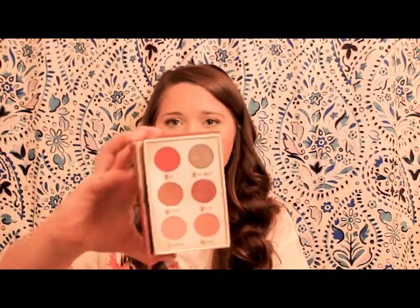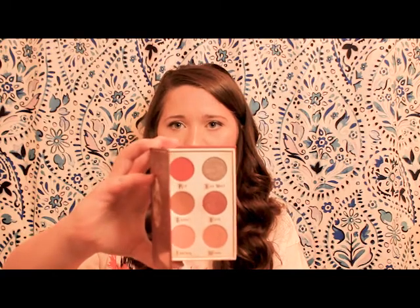Let's see. Okay, these are the last 2 palettes I have. I honestly don't really like either of these, but I got them in BoxyCharms. So this is the Fairy Tales Storybook Cosmetics. Actually, I originally got the green one and my mom got this one, so we switched just because I like these colors better. But it's just got a red and some browns.